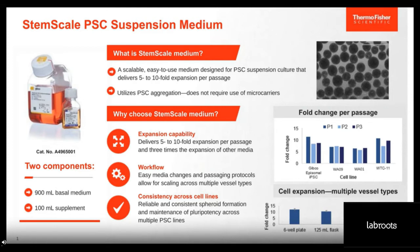Now, back to the crux of this webinar, our collaborators from Viacyte will share more about their experience using Rotea for iPSC spheroid processing. Over to you.